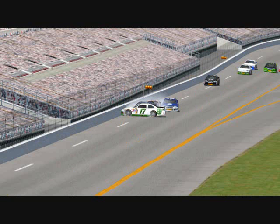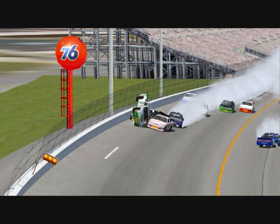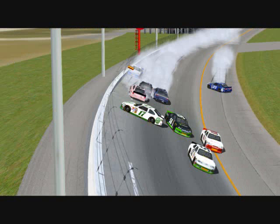Then on lap 134, the big one happens. Austin Summers gets tapped around by the 28 of Scott Toms, and it causes a humongous wreck. Here's the beginning of it as the 17 gets spun into the wall here, and then gets nailed. And as you can see, he gets up almost on his side. An incredible wreck here. Lots of cars collected.